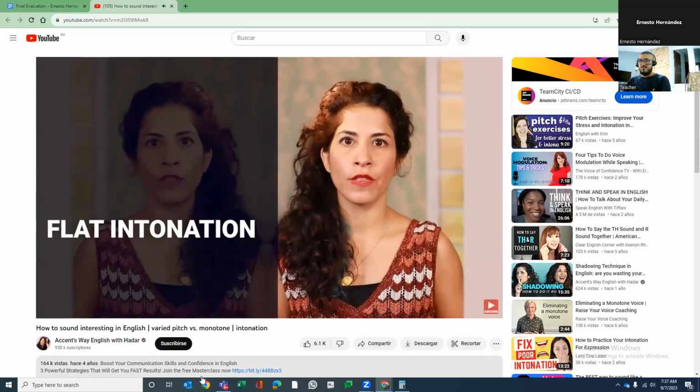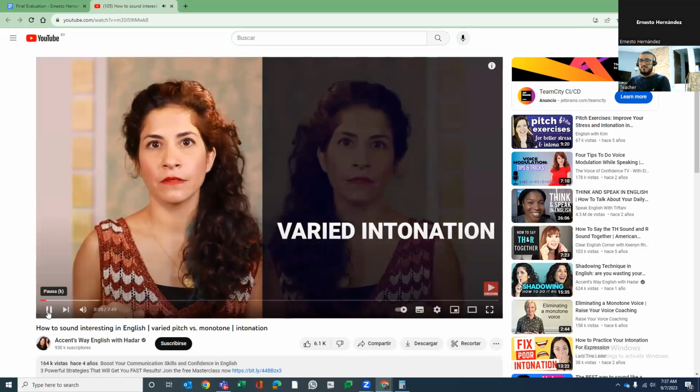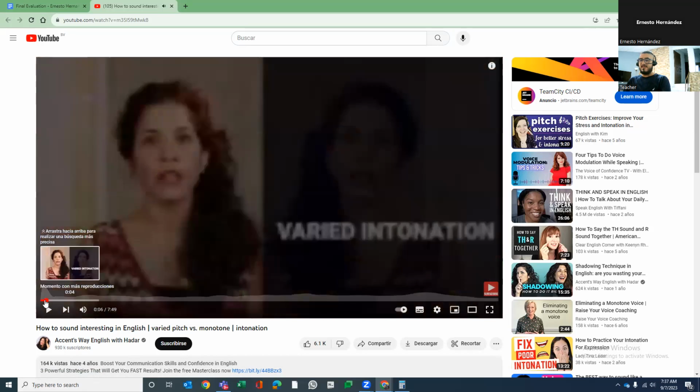I really like this shirt, but I don't think I'm gonna get it. I really like this shirt, but I don't think I'm gonna get it. Hey guys.